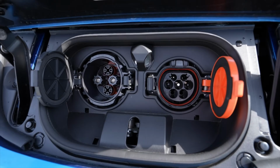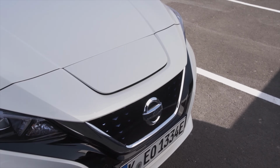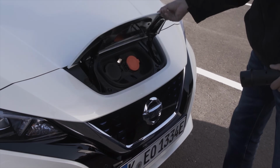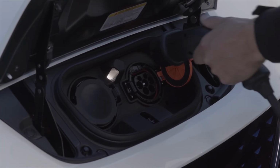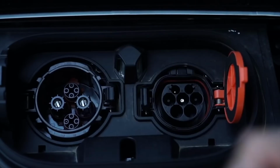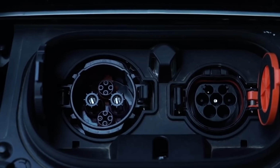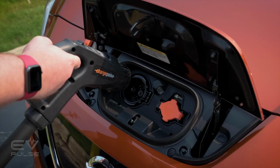At home, it can be charged on either a regular 120 volt or 240 volt outlet, which is great, just like any other EV. But for fast charging on road trips, it uses the CHAdeMO charging standard, which is inferior compared to the better CCS charging standard that most other EVs have adopted, which gives faster charging, and the connector itself is much lighter and easier to use compared to the CHAdeMO.